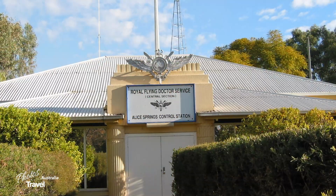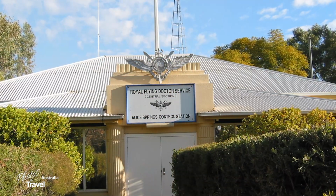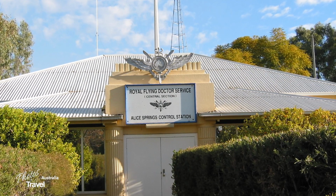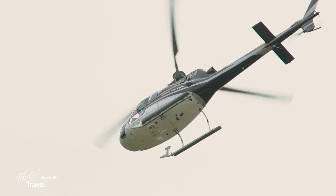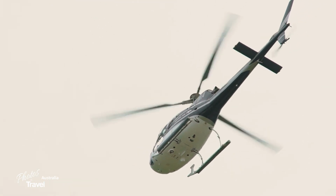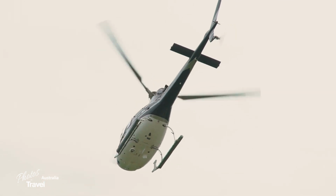The Flying Doctor base for the Northern Territory is located in Alice Springs. Fully equipped with the latest in medical technology, airplanes fly from one end of the country to the other, tending to the medical needs of small remote communities.